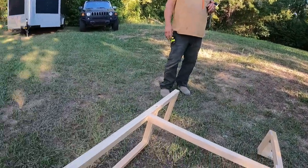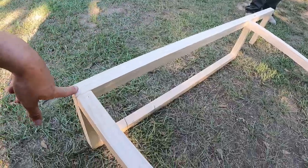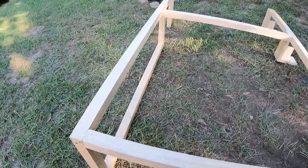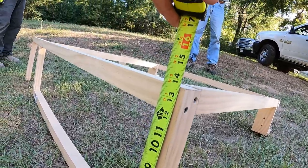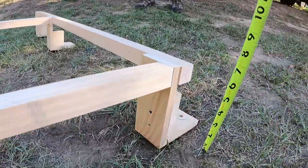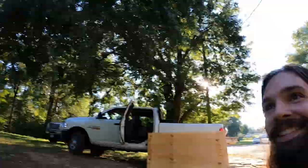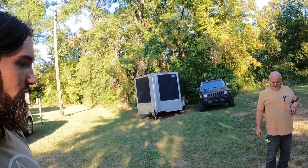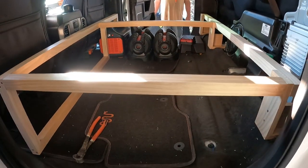Yeah, it's square. So 37.25 length on both. And then what do we say between here? 35? It's 35.5 overall width. And then on the front, 13.75. And on the back here, we've got eight even. That works out nice. It works like we planned it that way. We did plan it that way. Got it all in there, bolted down. I'm liking that. I am liking that.